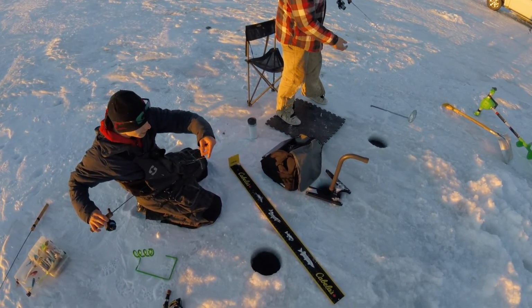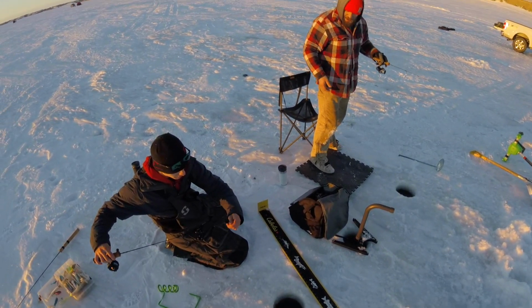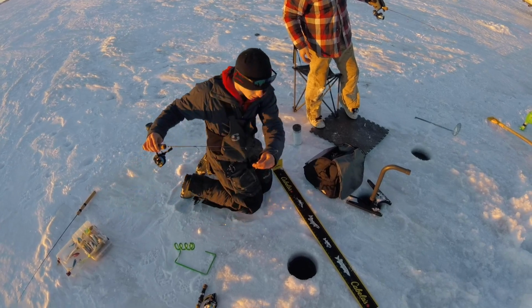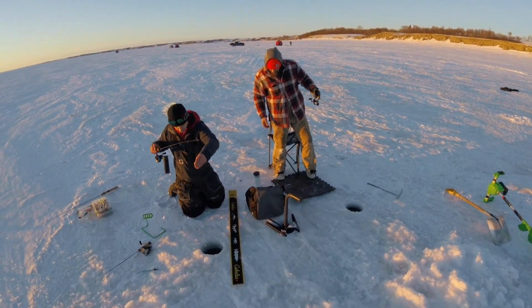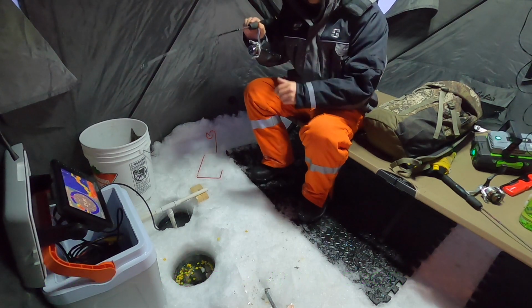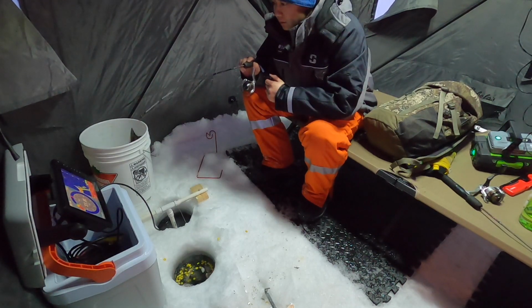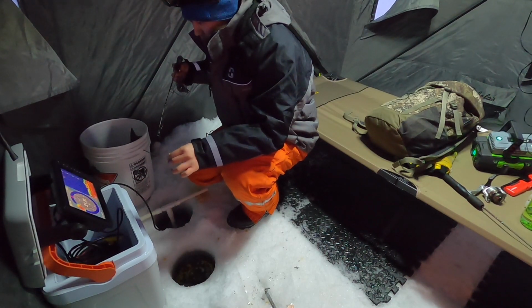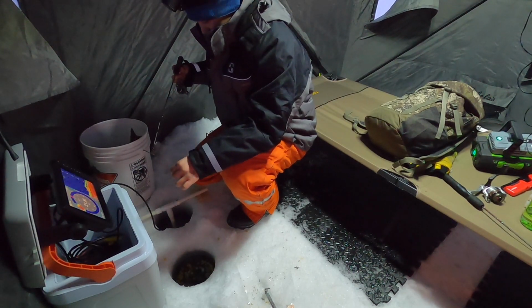What are you using as bait? That's exactly what that one did to me, but much smaller. He didn't seem to struggle at all getting down there. Oh, just a little jig, hey? Yeah, and a tiny little piece of glass. Nice. Right on. Beautiful.